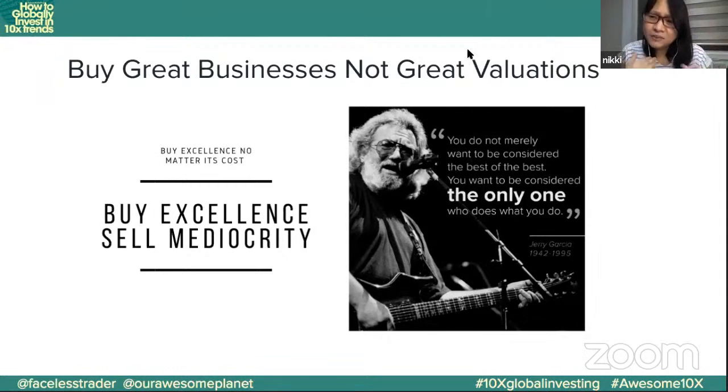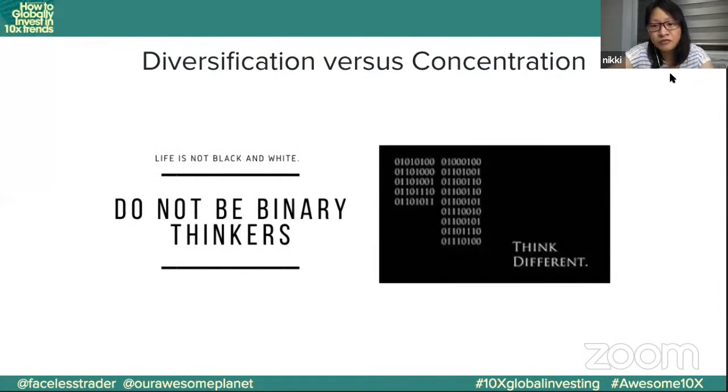And why do they become the only one? Because they are top of mind, because they deliver one of the best businesses, they deliver great scale, and people love them. Those are really important. Diversification versus concentration is an authentic system. Life is not black and white. Do not be binary thinkers. Think differently.